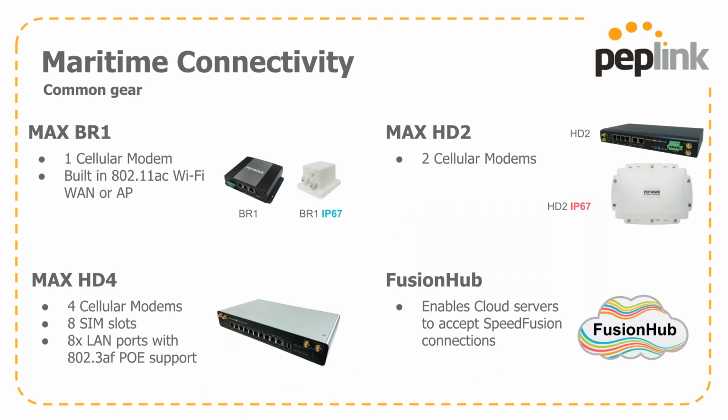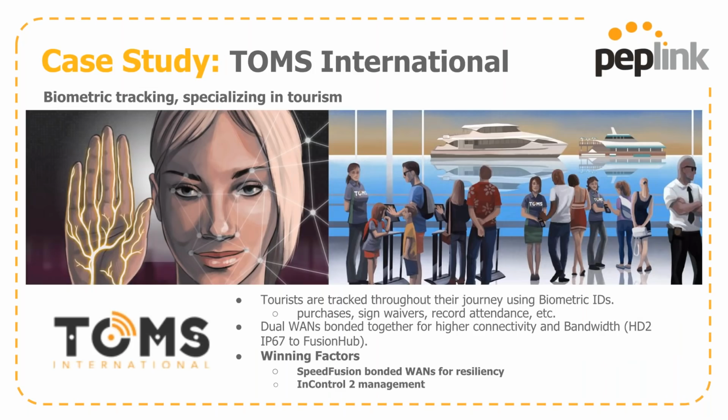Common gear associated with maritime connectivity would be our Max BR1 series. We have both indoor and outdoor versions available. The Max HD series, which is anywhere from 2 to 4 cell modems in play. All of these do have built-in Wi-Fi available to them. And then, of course, a Fusion Hub on the back end to go ahead and bond everything together.